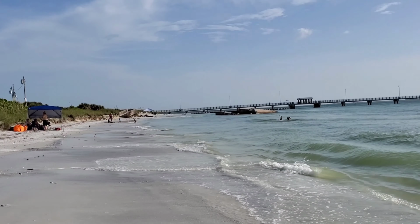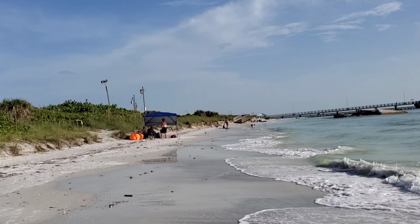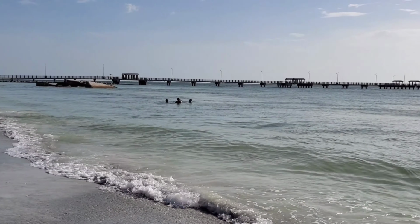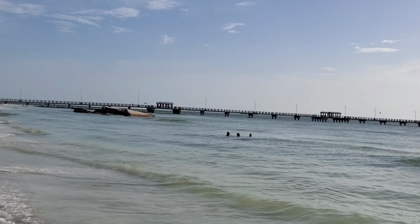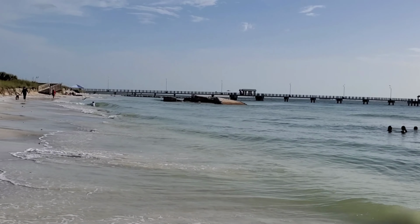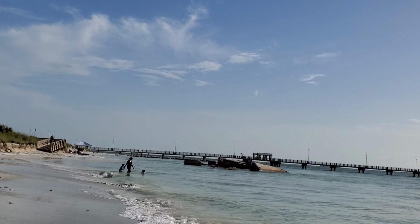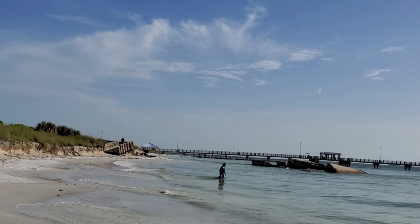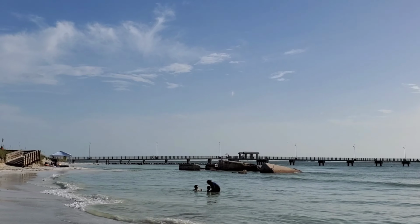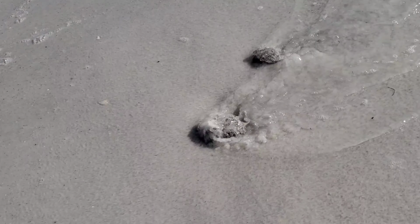Okay, so it seems the closer we get to the main fishing pier, the sand gets soft again without all the broken shells. That's cool. Oh, look at the birds! That's cool. That's a cool shell. They have some amazing shells here. I mean, that is just beautiful.